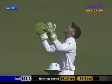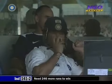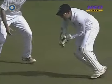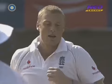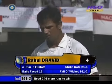Edged and taken. Flintoff in business straight away. And Dravid's poor run continues. That's a big wicket for England. England striking early. Perfect start. The beauty from Flintoff, full, drawing Dravid forward, and just enough movement to take the edge through to Matt Prior. Flintoff has made an excellent start here for England. That's why Peterson has entrusted him with the ball at the start of play. More disappointment for Dravid. India 141 for 2.